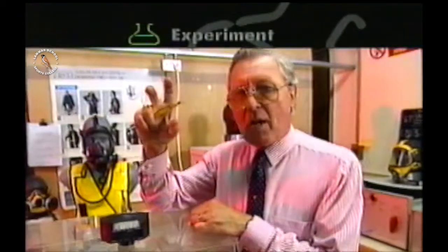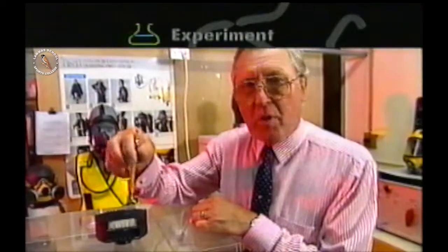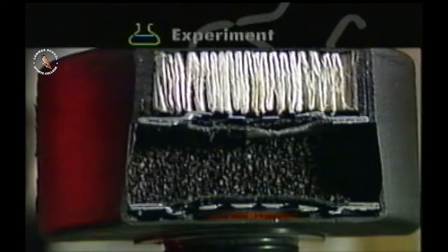The charcoal is like a sponge with minute holes in it, and the toxic gases are absorbed by the charcoal. However, the carbon monoxide cannot be absorbed by that, and we have to put a third layer in, which is a catalytic converter. And this catalytic converter acts in a chemical way and converts the carbon monoxide to carbon dioxide. Carbon monoxide is a colourless gas which burns with a blue flame. It is extremely poisonous. Carbon dioxide is far less toxic and can be detected because it turns lime water milky. Carbon monoxide has no effect on lime water.